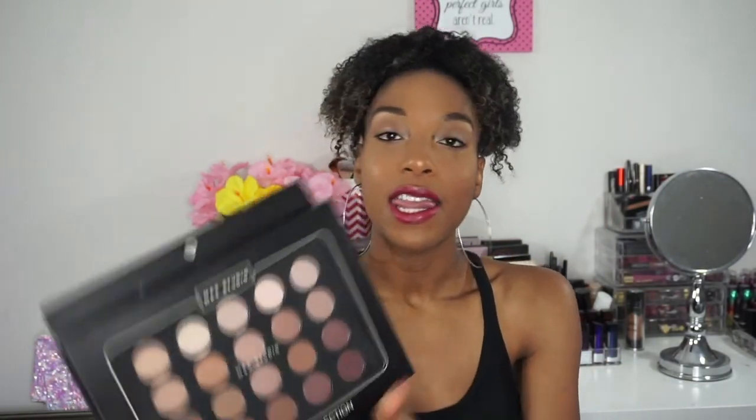And then the last item, actually not the last item, but the last eyeshadow item, is by MAC Studio. It's the Pearl Shadow Collection, and I thought this was really cute.